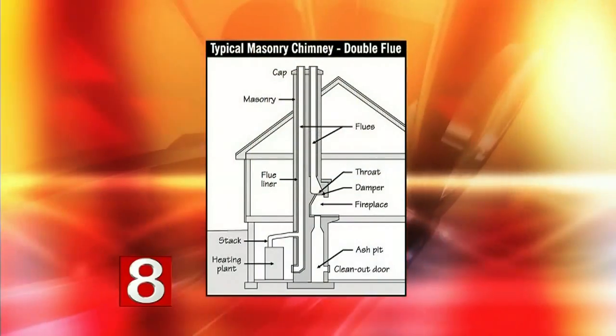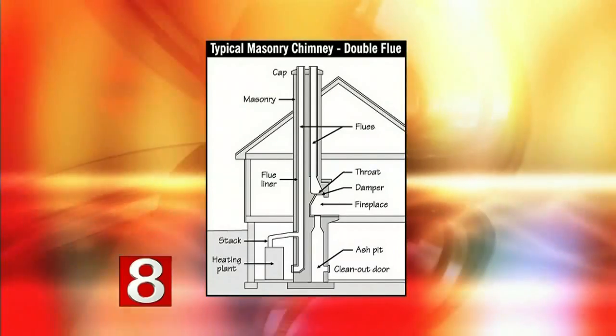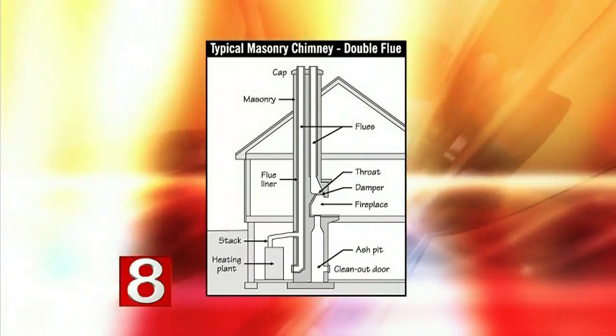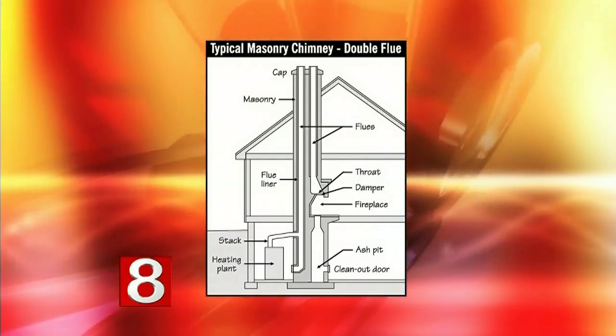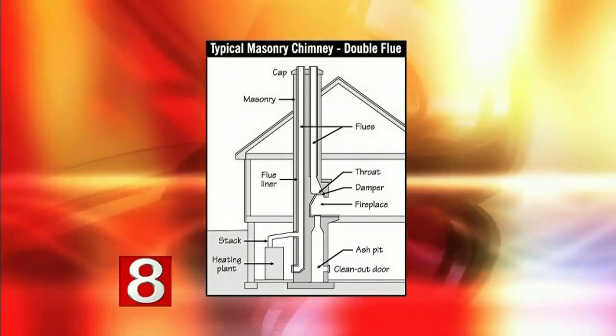Great. Now, why is it so important to have your chimney cleaned? Well, it's very important because a lot of toxic fumes are emitted by either your furnace or your fireplace, and inside your chimney, the soot builds up, moisture arises, and it causes deterioration, and you don't want too much buildup where it doesn't draft and it comes back into the house.